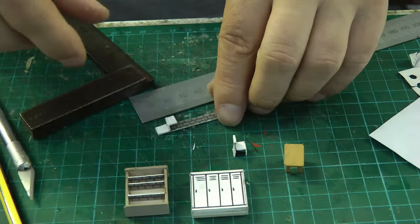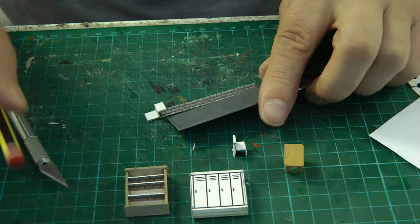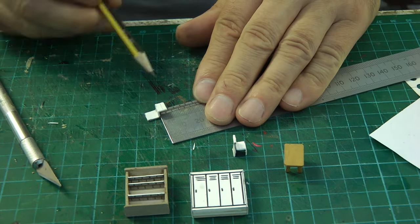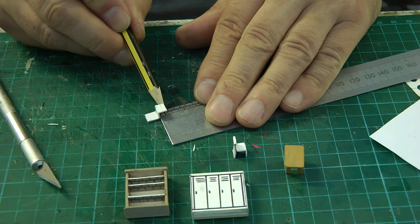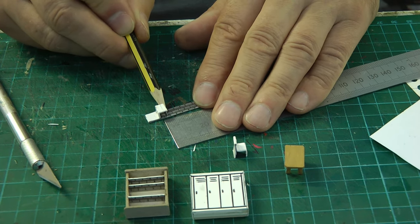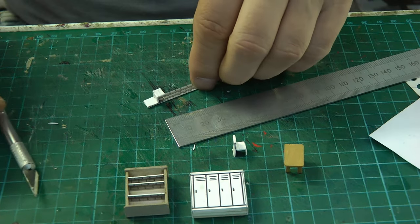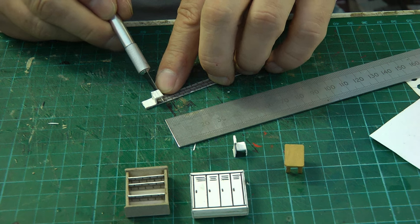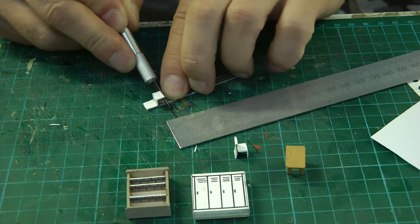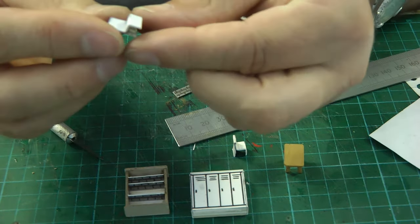That's a case of just measuring 4 millimeters to the underside of that seat, because it's 5 millimeters to the top. And don't forget to leave the pencil line on. And then just cut that off. Then we have our chair.